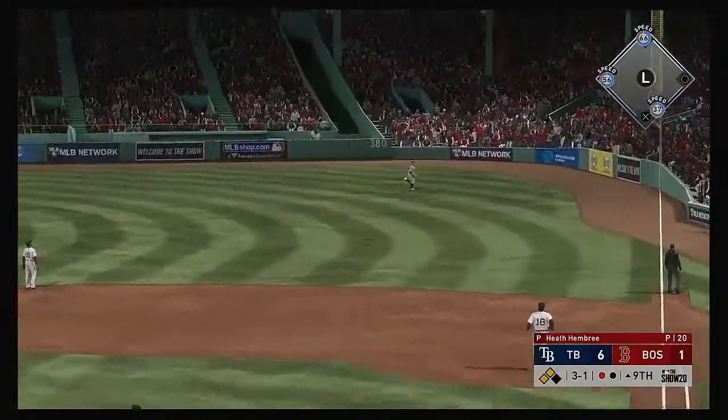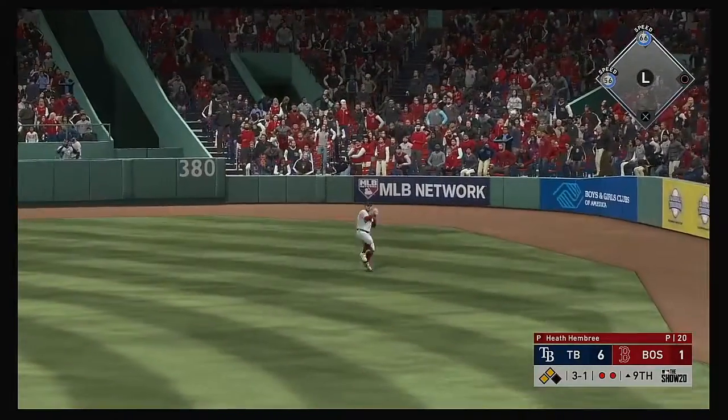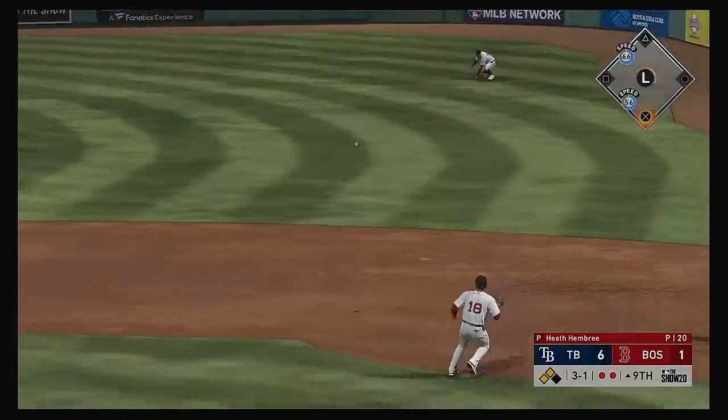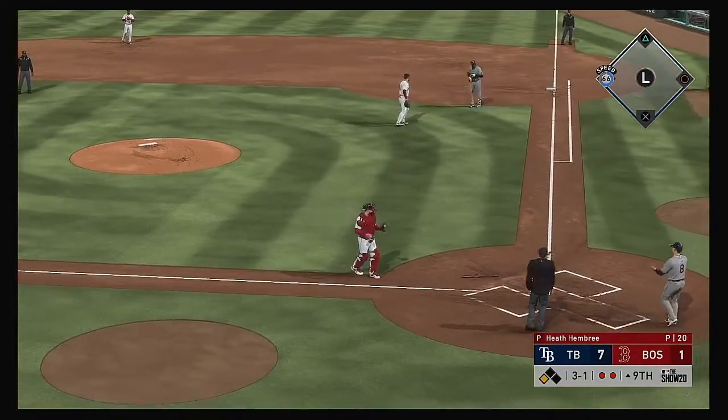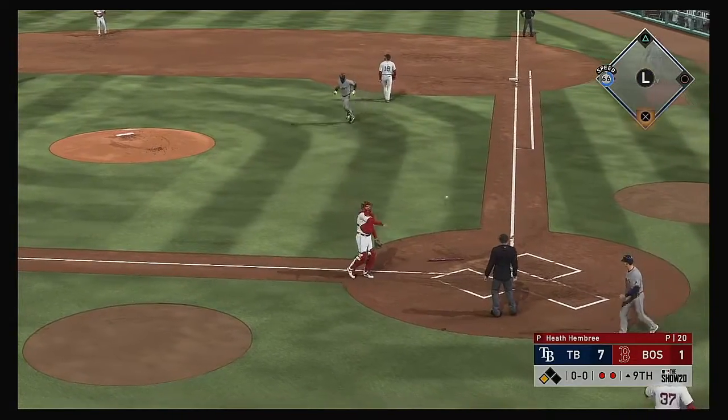Fly ball out to straightaway right. Catch is made here in right, and here comes the runner from third. And he will get in to score, and it's a run batted in on the sacrifice fly.